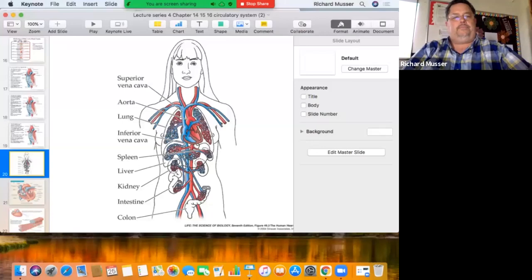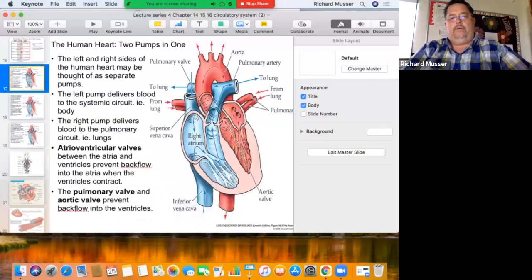So let me use my pointer. This is the tricuspid valves. Blood will be squirted in from the right atrium into the right ventricle. The right ventricle will contract and squirt the blood through these pulmonary valves. Again, these are all one-way valves, into the pulmonary artery, and then it'll travel to the lungs. When you hear the word pulmonary, realize that it essentially has something to do with the lungs.